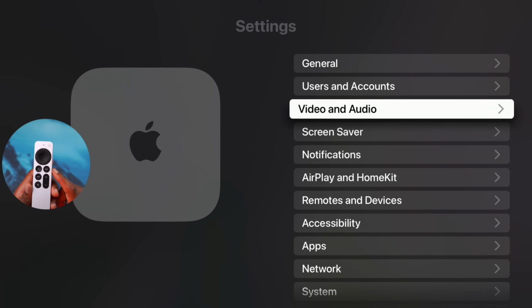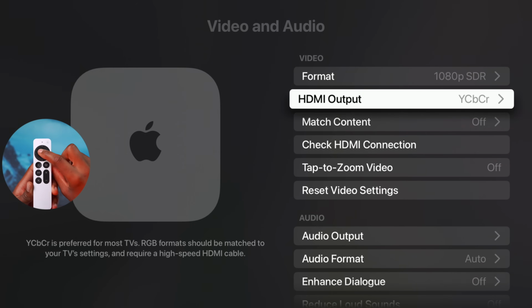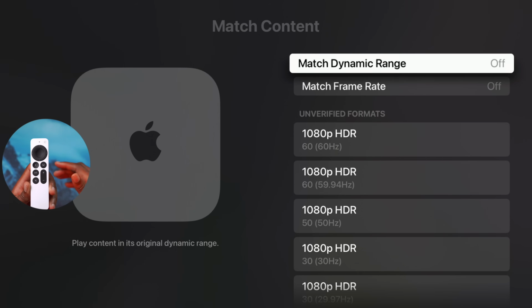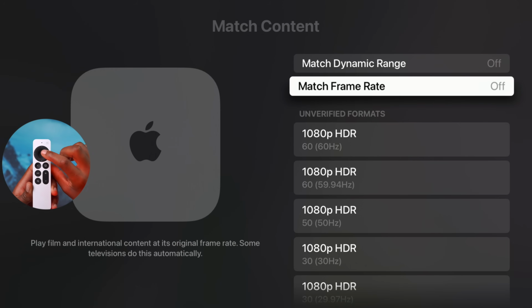A pretty cool setting you might want to turn on your Apple TV is if you go into the settings and go to video and audio, there's this section that says match content, and you can see by default it's off. Here you have the ability to match dynamic range, and there's also the ability to match frame rate. When you turn on match frame rate, this means that the Apple TV will stream the content at the frame rate that it was originally meant to be streamed at.